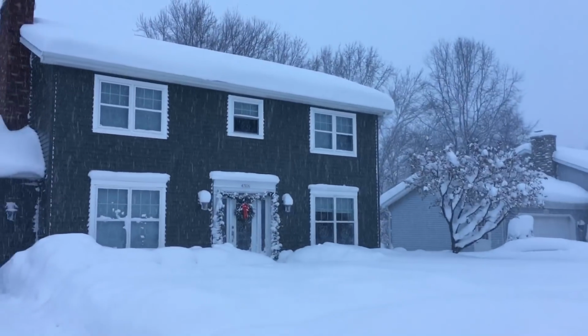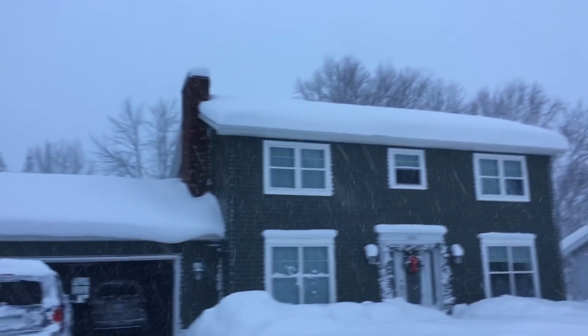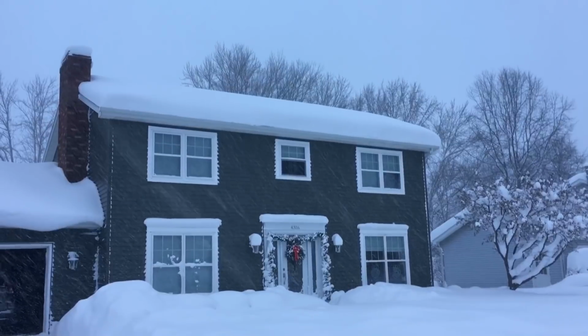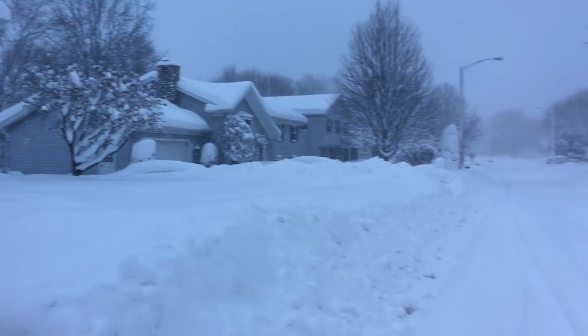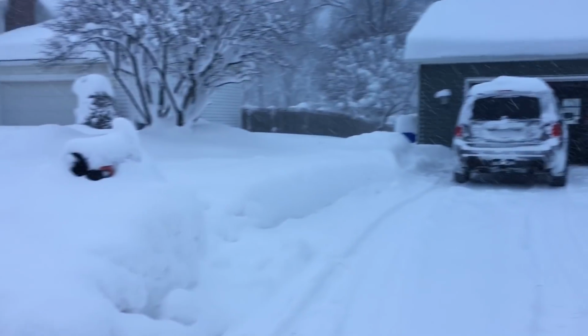Okay, here's more of the Erie Blizzard in the daytime. This is what the house looks like. Those are my solar panels up there that are all covered with snow. They aren't going to see the sun for quite some time. But this is just absolutely crazy. We've lived here for over 30 years and haven't seen anything like this. And they say they're setting records back to the 1940s.